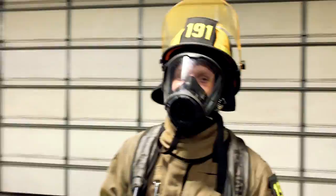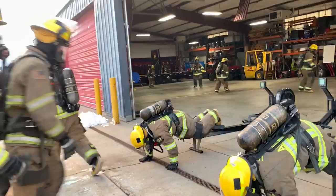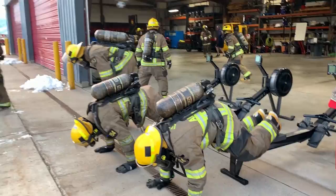If you get out, you have to go out and complete one of the exercises out here, and we'll show those to you in a second. And then you can come back in. Okay, so we're gonna tire hit, and you're gonna bring your legs in for 10. And then you're gonna go do 10 medicine ball squats. And you can come back in.